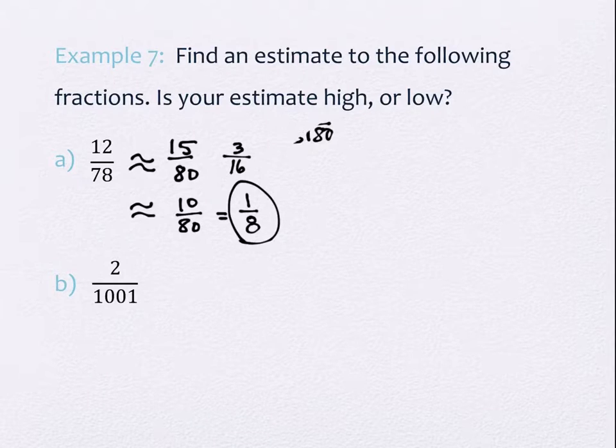Now, if I go with the 1 over 8, let's just use that one so that we can talk about this. The question becomes, is this estimate high or is it low? In other words, is the 1/8 smaller or bigger than 12 over 78? Does anybody know? Which one's smaller, do you think? Summer, you think which one's larger or smaller? I think 1/8 is smaller. You think 1/8 is smaller.